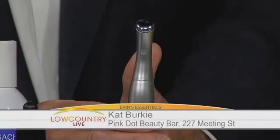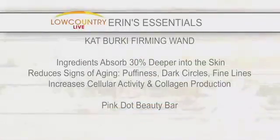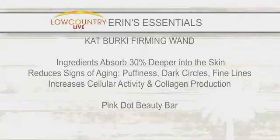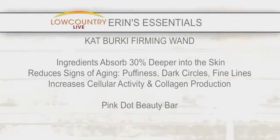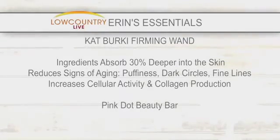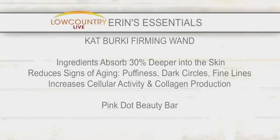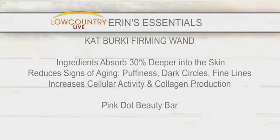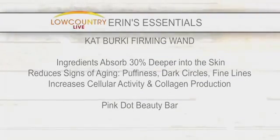There is an eye serum that you can use with it, and the wand helps the active ingredients and nutrients absorb 30% deeper into the skin. So whatever you're using, it just gets in a little bit deeper. It reduces the signs of aging, like puffiness, dark circles, uneven skin tone, dryness, and fine lines. It also increases cellular activity and collagen production, which is what we all want to hear. Yes. And that's also at Pink Dot.